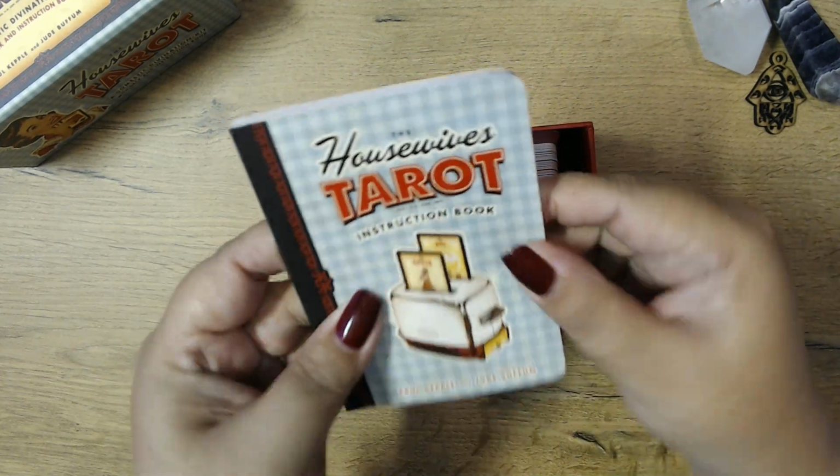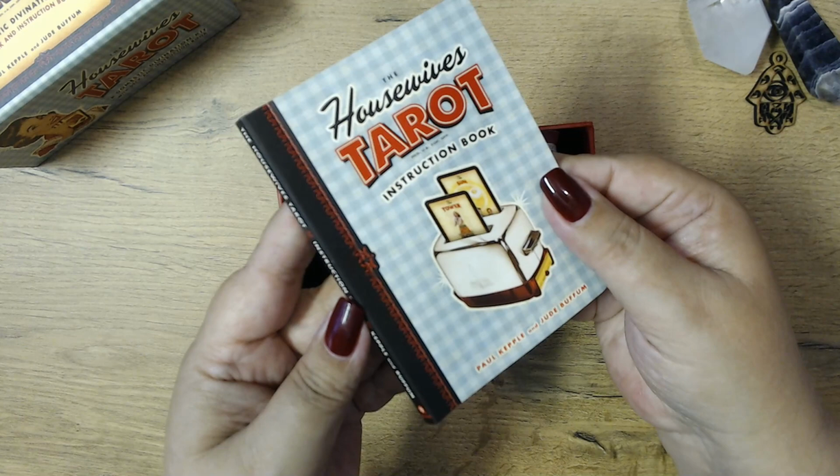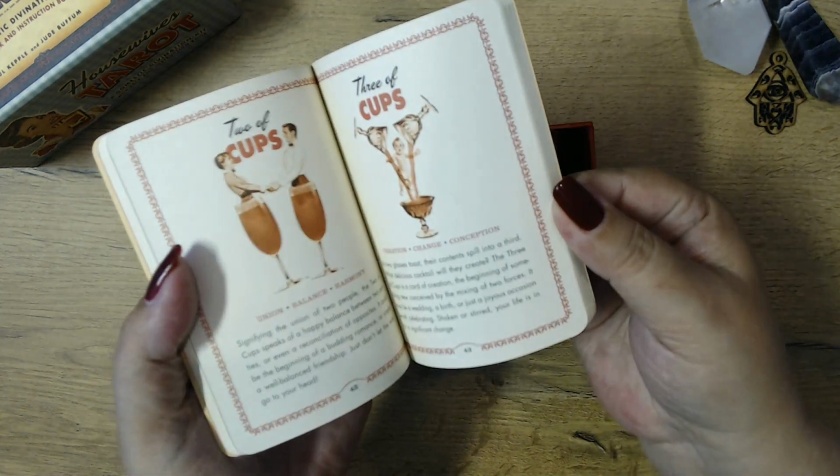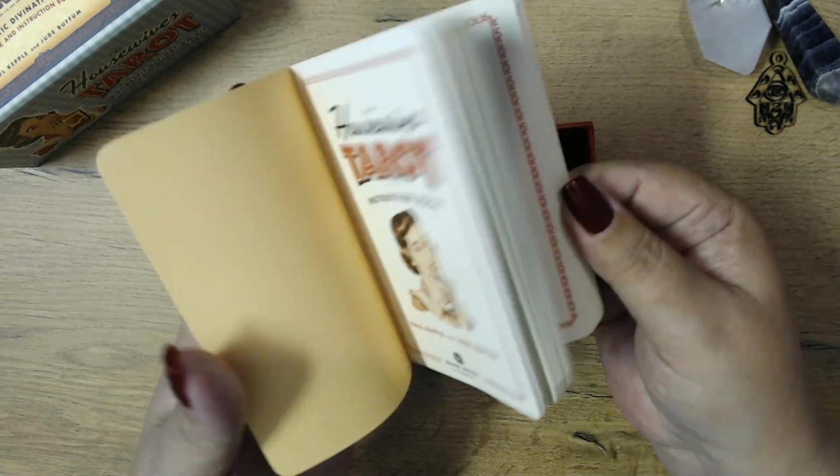So it's a soft book, okay? It's not a hardcover book, but the cover is quite sturdy, and it is full color. I love the images. Oh man, it is the cutest thing.